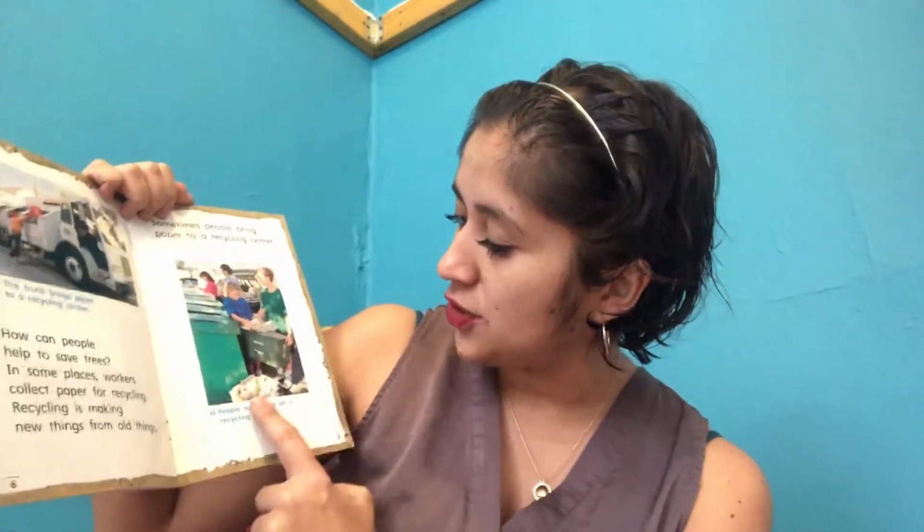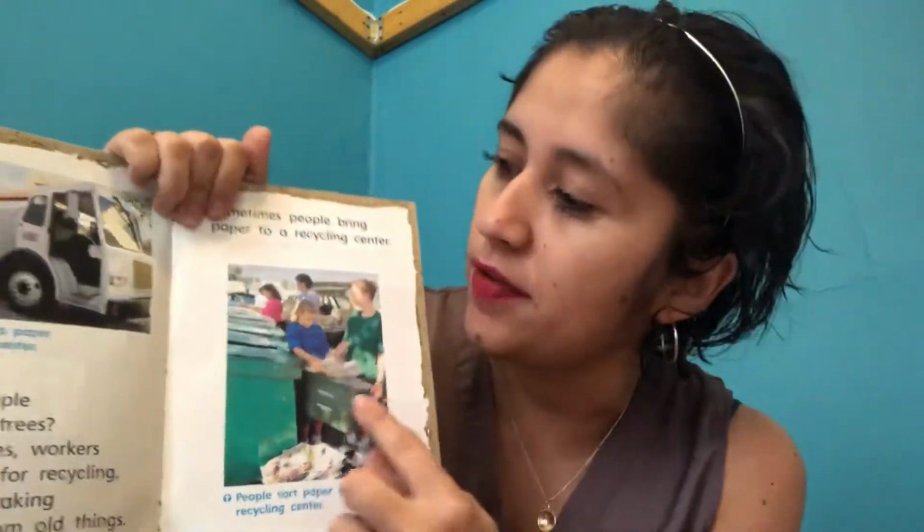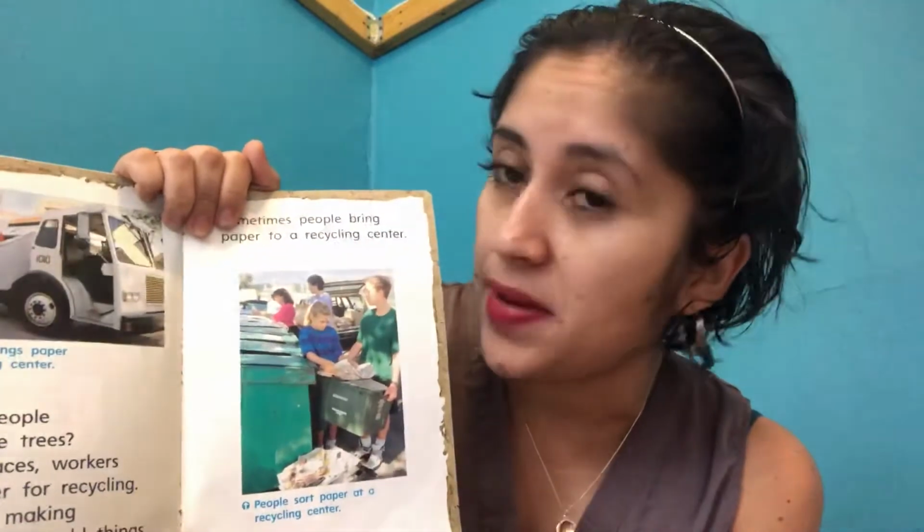In some places, workers collect paper for recycling. Recycling is making new things from old things. Isn't that great? Making new things from old things. Sometimes people bring paper to a recycling center and they sort paper over there, and there are kids doing it. See, everyone can be part of this to make the earth a better place.